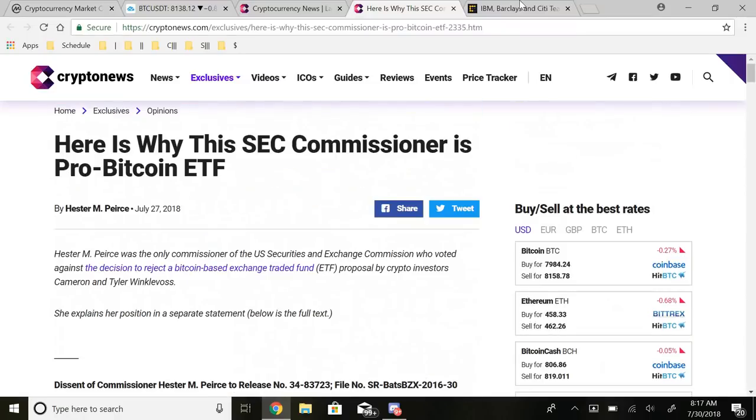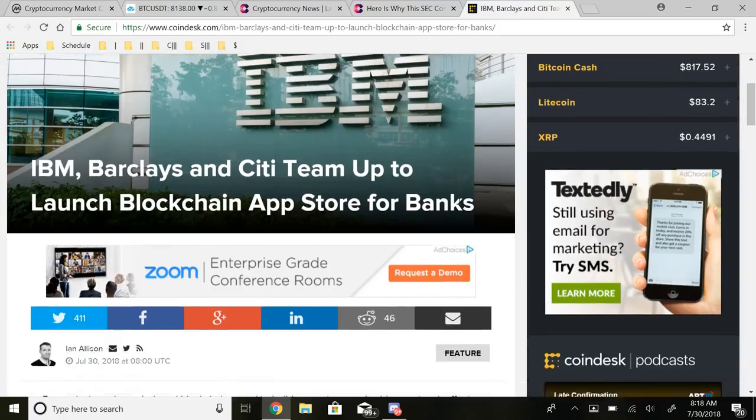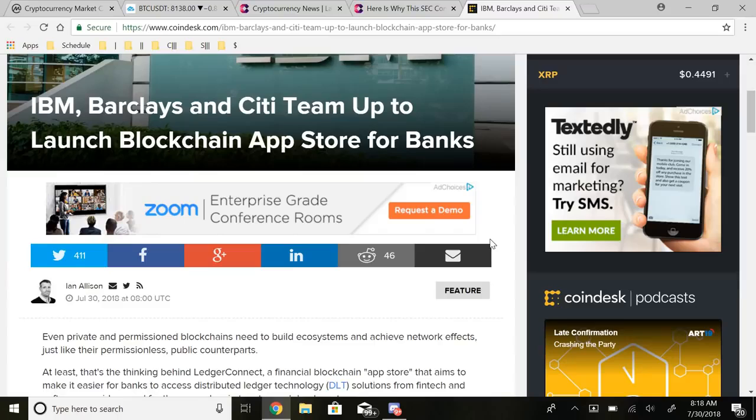But the biggest story I wanted to get into is this. So IBM, Barclays, and Citi team up to launch blockchain app store for banks. I think this is huge, guys. I don't know if any of you guys have heard of this story today, yesterday, whatever. It looks like it came out today, but this is really huge.